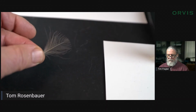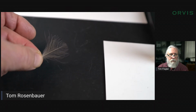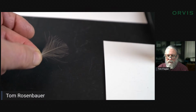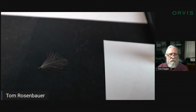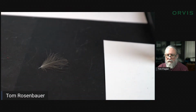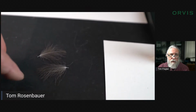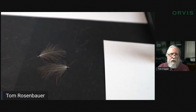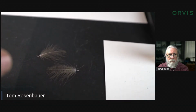I also note that you need to be careful of stem thickness, because if the stem is too thick on the CDC feather, it'll split. Like this one's thicker. I've noticed that sometimes the stem will split. Do you notice that, Tim? Yeah, I do. Even on this size 16, fairly small hook, you're going to get into the thicker part of the stem a lot of times. So I'm trying to find one with a little bit thinner stem, but I still want a nice full feather.